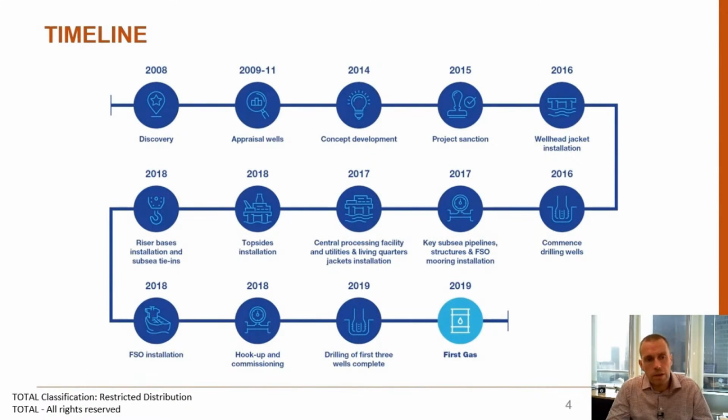In terms of the timeline, as I mentioned previously, the field was discovered in 2008. We then went on to a planning phase, and between 2009 and 2011 planned and executed a further 3 HPHT appraisal wells. That allowed us to go into a concept selection phase and ultimately kick off and execute FEED activities between 2014 and 2015 on a new platform complex. In 2015, we had reached a technical and commercial solution that allowed us to fully sanction the project and take it through FID.